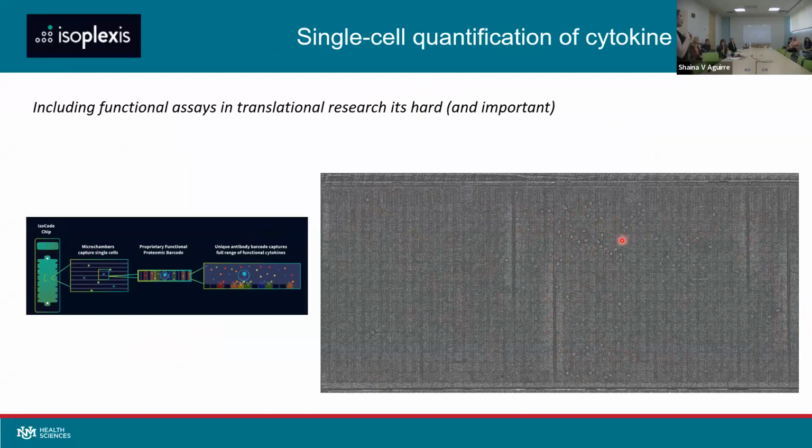My take home is this one. I have to give you one idea: including functional assays in translational research is hard. It's going to be hard. It's expected to be hard, but it's also very important. It's important to do this work. It's important to optimize this work, because this is how we get the information that is important for the patients.